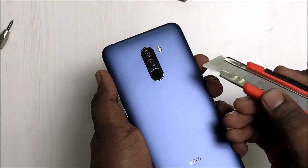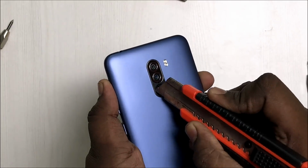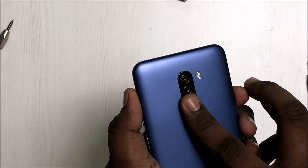The fingerprint sensor module is made of glass, so there is no way to scratch it by any means. Xiaomi has really done some research and survey. Thumbs up Xiaomi.